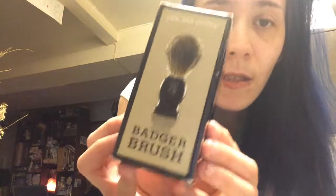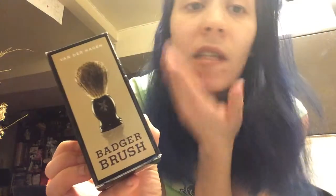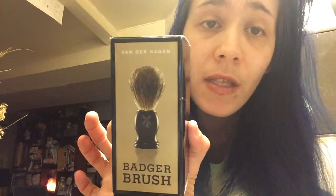So, this is what it looks like for my dad, so he can use it to shave instead of always having to use his hands like this on his face when he shaves. So this is pretty cool. And I got a little special cream kit set for him.